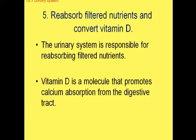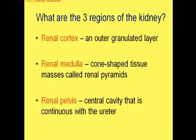Okay, now the 5th thing was we reabsorb filtered nutrients and convert vitamin D. There are things in our blood that get filtered and put into this stuff called filtrate, and I'll talk to you about it more in a minute. It goes into the filtrate, and instead of having it be secreted and released in our urine, we have to pull it back into the bloodstream. So the urinary system does that, and the kidneys are also responsible for converting vitamin D, which helps us hold on to calcium so we can build strong bones and teeth.